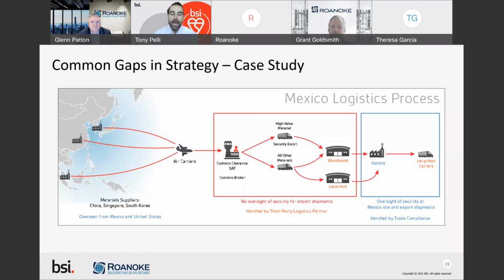This 3PL had policies and procedures that they expected their carriers and their other business partners to abide by, but they just had not checked on them recently. They were not applied consistently, and there was no way for them to ensure that they were applied consistently because they didn't have visibility into those practices.